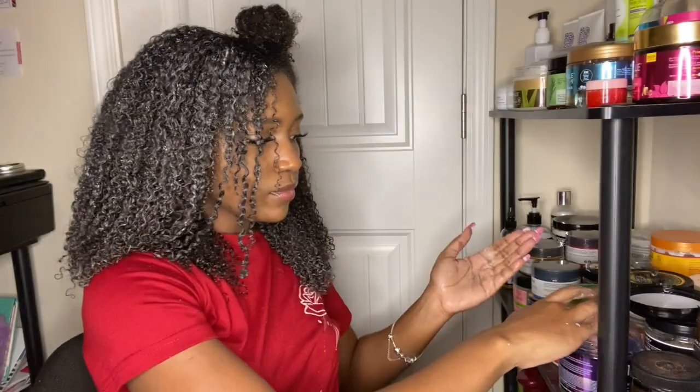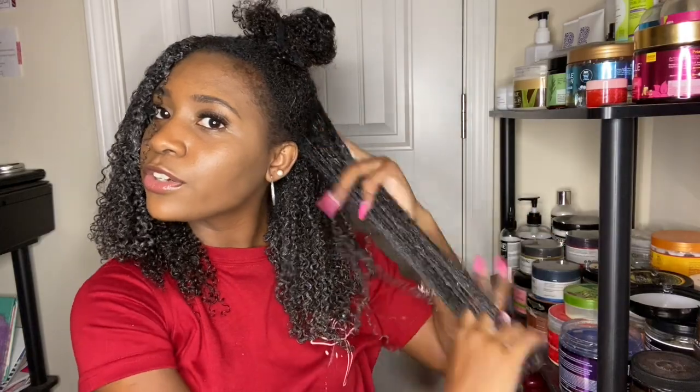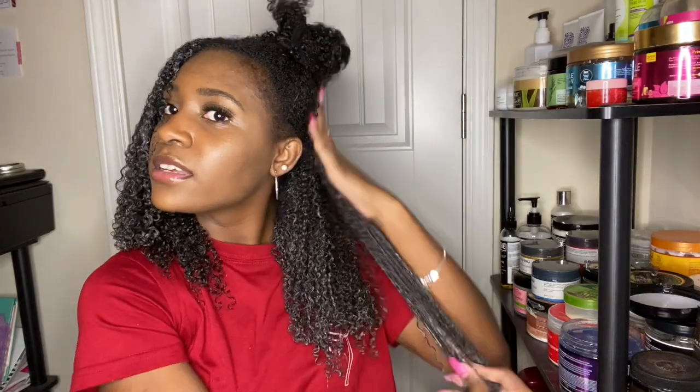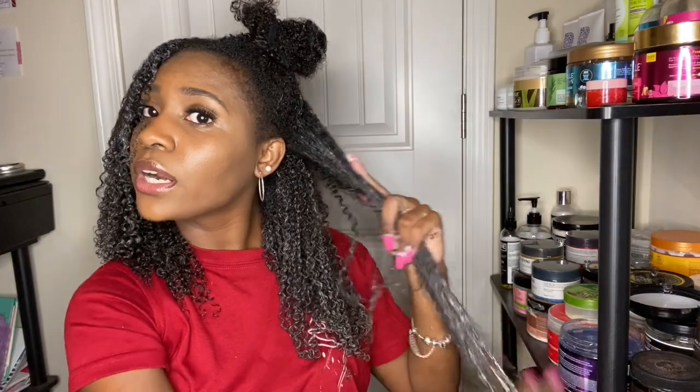I also noticed that when your hair is wet, it's so much easier to rake the products through your hair because there's less knots. It's really soft, so that's the benefit of using water.